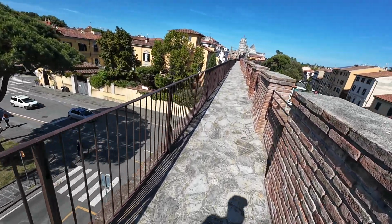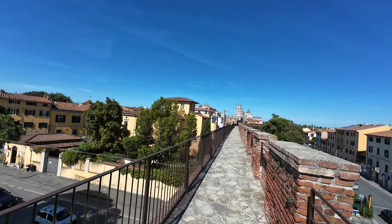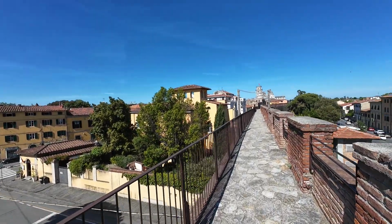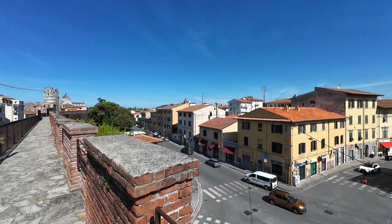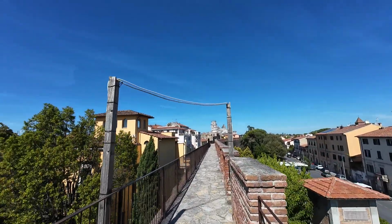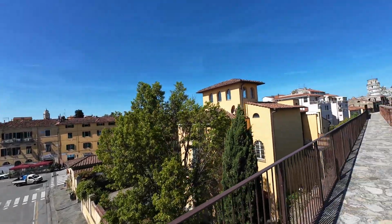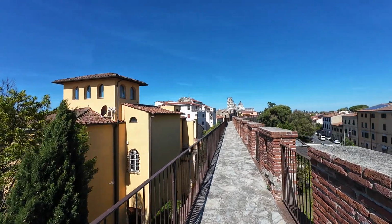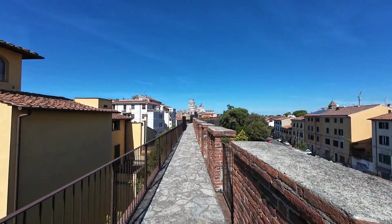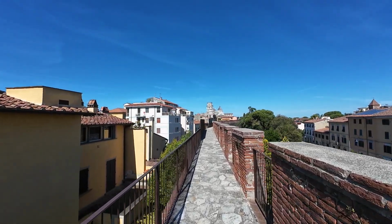I've paid my £5. So let me get the fingers out of the way because I have a habit of getting my fingers in the picture, forgetting that this is a wide lens on there. So you can see the streets of Pisa below. Football stadium on the right. The old city wall. That tower looks like it's leaning quite a lot.